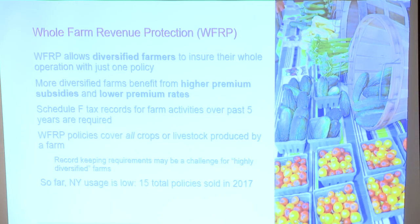And it would be really hard to get a policy on all of those. And a lot of those, in New York, you may not even be able to get a policy on. So if you're one of those diversified farms, you get a higher premium subsidy and lower rates. Schedule F tax records are required over the past 5 years because, again, this is a revenue policy, so they want to look at how much money you've made over the last 5 years. And they can cover all crops and livestock produced by a farm.